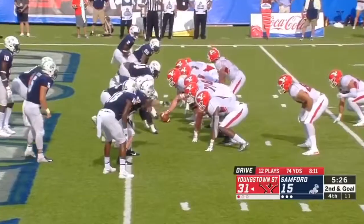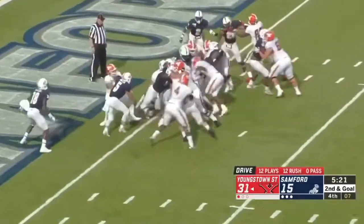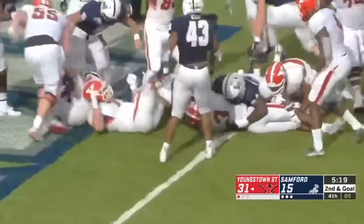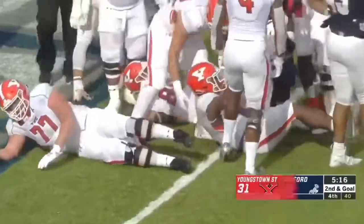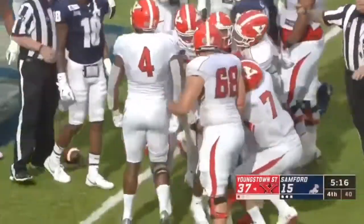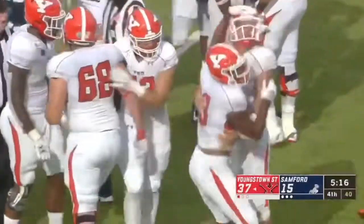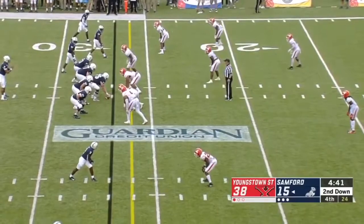LeGuins prevented. Power set for Youngstown State. Chapman again, this time with real estate. Plunges ahead. No signal yet. There it is for the touchdown. His 2nd of the afternoon, and big Braxton Chapman. Birmingham looking explosive with his 1st touch.